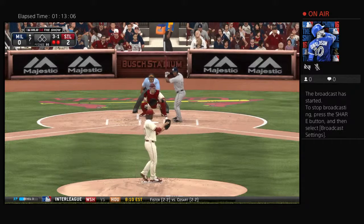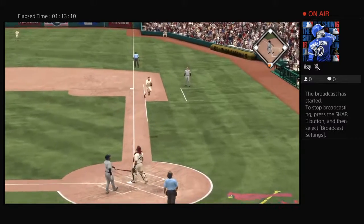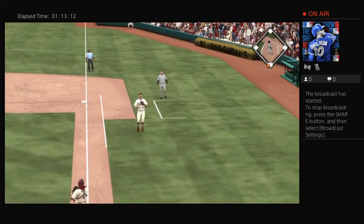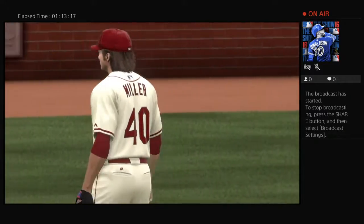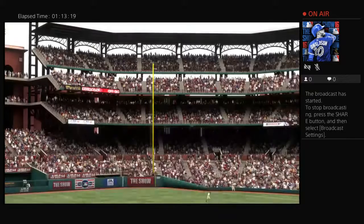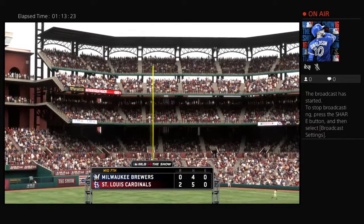The 3-1 coming to Davis. Oh, he took a big swing that time as he lifts a high pop-up, drifting into foul territory on the right side. McGuire is there to make the catch, and the side is retired. Gone in order are the Brewers. They trail it here 2-0.